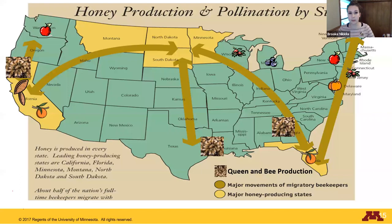And then in the summer, they tend to bring their hives back up to the Midwest where the colonies make honey. So North Dakota is the number one honey producing state in the US for many, many years. Minnesota tends to sit about fifth on the list for honey production. And I believe Wisconsin is just right behind them.